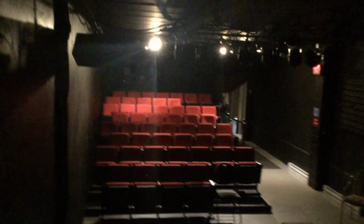If you go here, this is like the tower. I don't know if you could see. I don't know how I can do this. So I'm on the tower. This is the view from the tower. As we walk here, this is where we enter the stage.